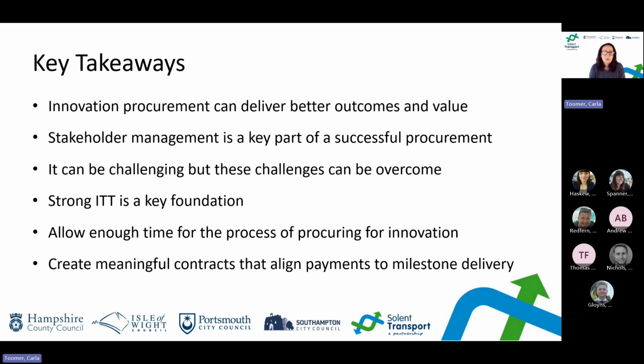Stakeholder management is a key part of a successful procurement. When the right people are engaged early on and consistently, it helps to define the project through a deeper understanding of the industry and its goals. And specifically in an innovative environment, it will raise your awareness of the market, who people are and what they're offering, effectively what's out there.